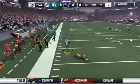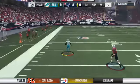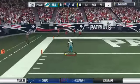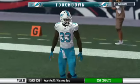He rifles one that's intercepted. A great read, and it's picked off. And he's free going down the left side. It's a foot race. And he will bring it back. It's a pick-6 and a Dolphins touchdown.